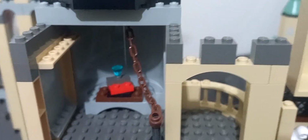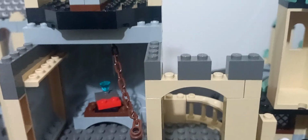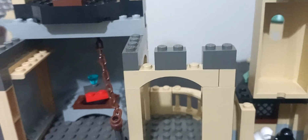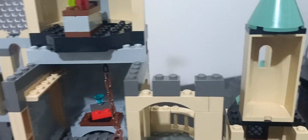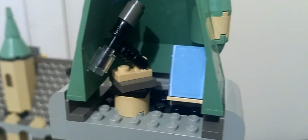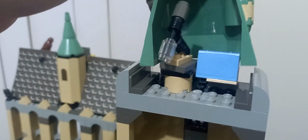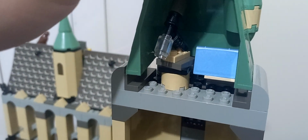I've done it for my Hogwarts, because with the modular system, you have to mix and match a little bit, just so there's no spare parts lying around. Which I'll get to later in the video, but up here, we have the roof, which can come off very easily, and it comes with a grey flag. Not at all Gryffindor-esque, but it's there.